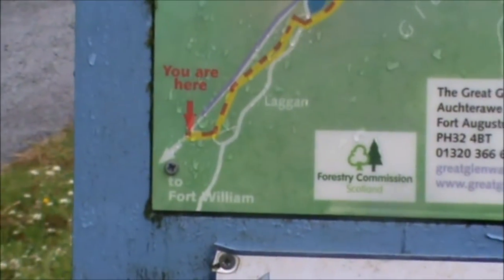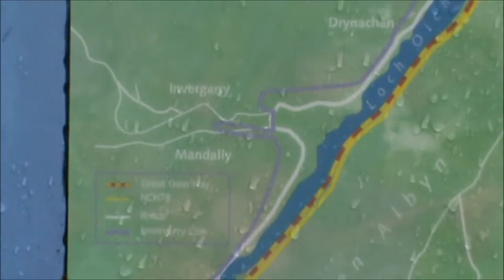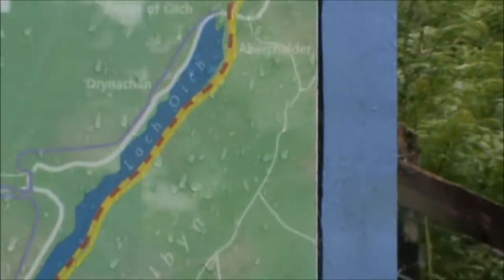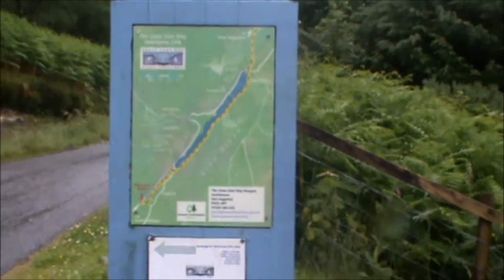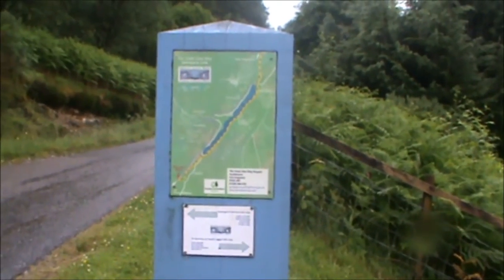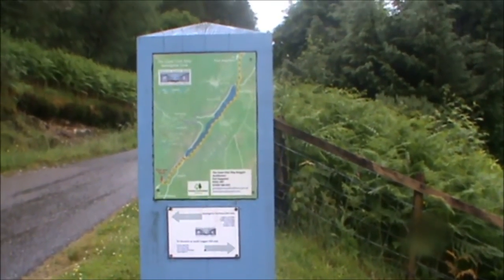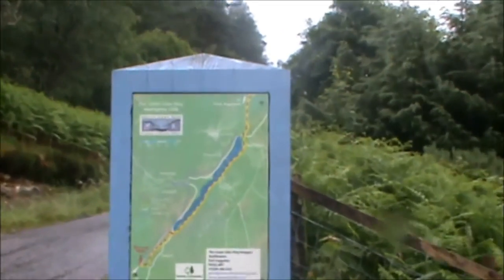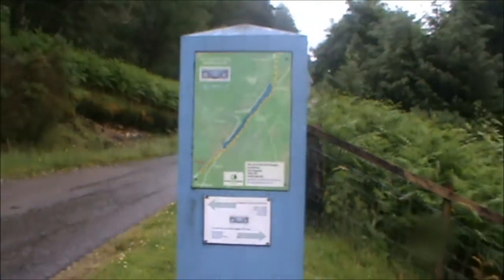Alright, I'm currently here, and there's two ways to go about this bit. It's the high road up to Invergarry, or the low road, which skips right through to the Bridge of Oich. Because of the weather, I've decided to take the low road. I was going to take the high road, but it's pish. So I'm just going to proceed all the way through Loch Oich and up to Fort Augustus. Ho ho!